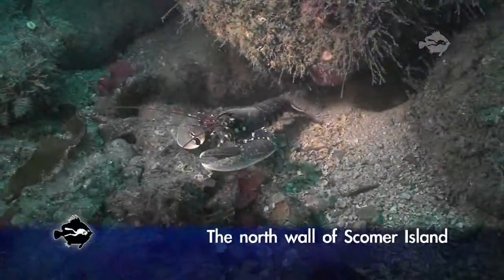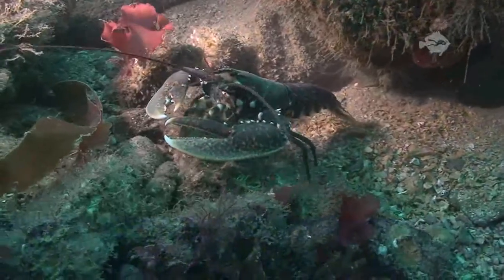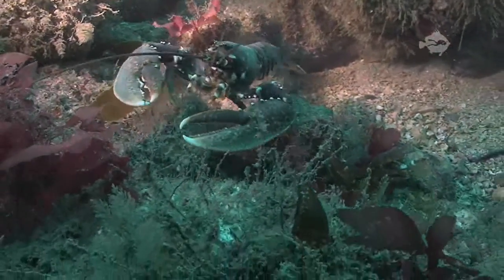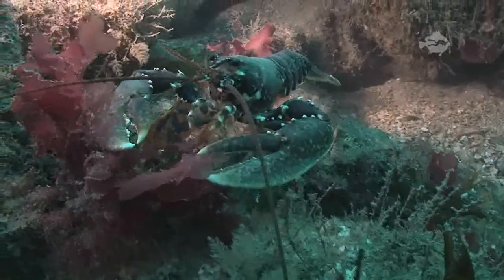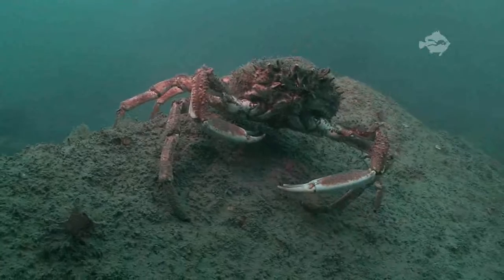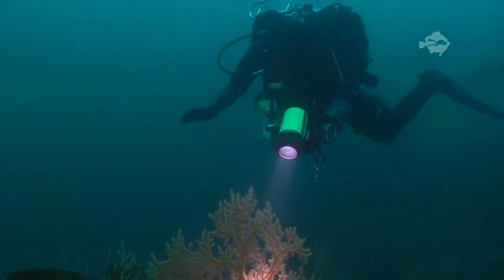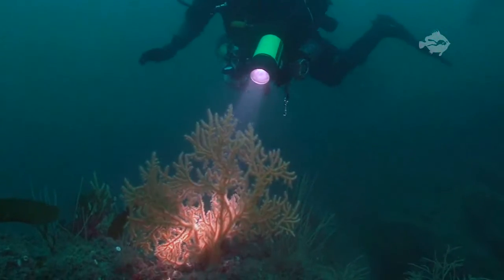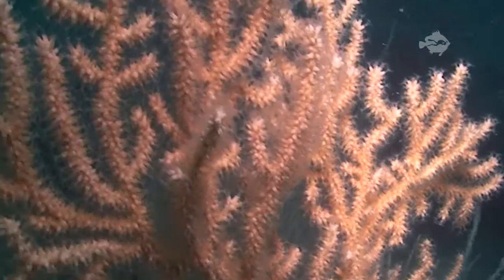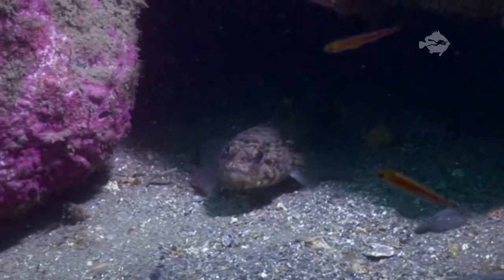Our last dive is on the north wall of Skomer Island. The island and its surroundings are part of a marine national park, and therefore a no-take zone for fishermen and divers alike. Being a marine national park has other advantages for the diver. You'll also find fragile species, like this large pink sea fan. Here you'll find lobster, edible crab and scallops in abundance.